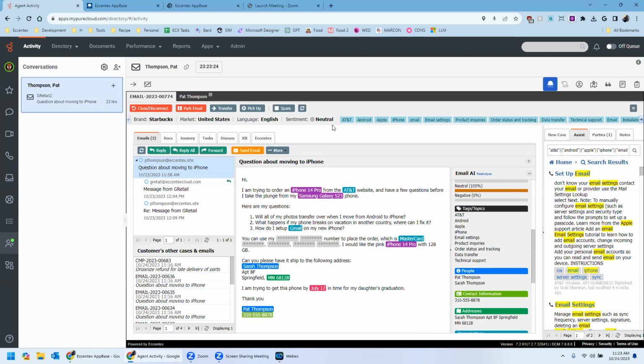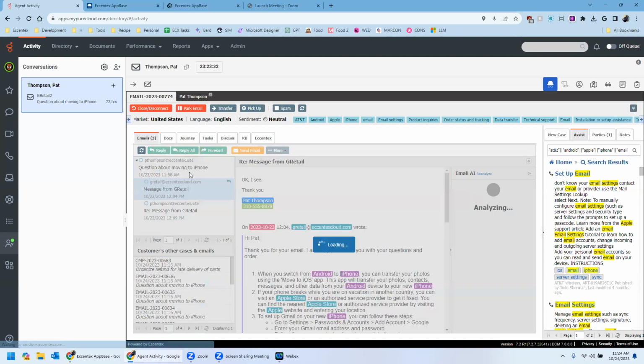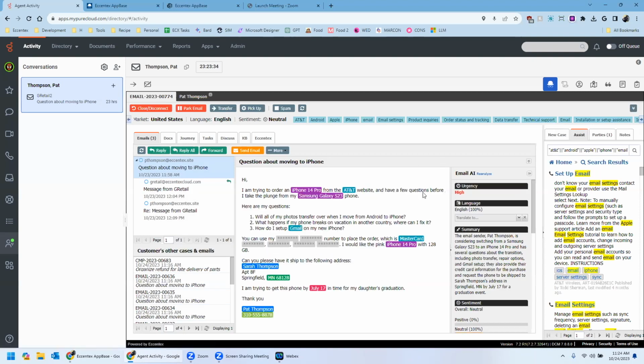Going forward, all these tags that we talked about, as the case expands, we're constantly including more. So as the conversation expands back and forth, we're able to get more of these topics, and because of this, we keep adding to it. And then lastly, simply from the agent view here, is the smart knowledge base capability.